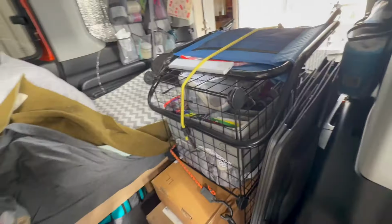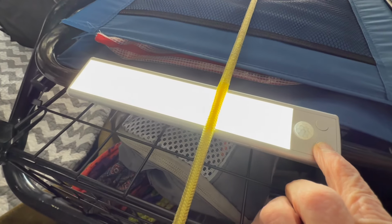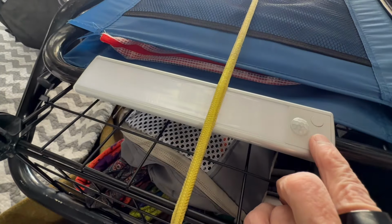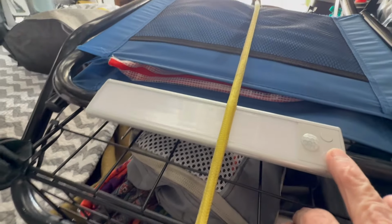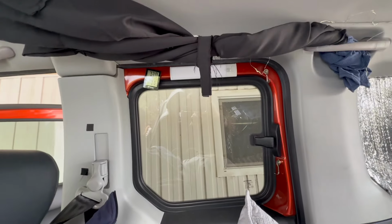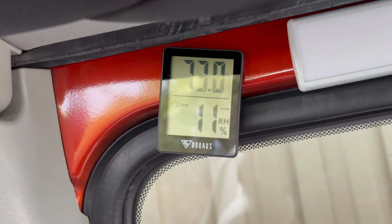Okay, that's that. I don't know if I mentioned, I have two of these lights. These are USB charged, and I don't know why anyone would ever want them to blink, but they can blink. And you can also change the color of them with that. So I have this one, and then the other one, they're magnetic, and so the other one is hanging right up there. Oh, I forgot about that little guy. And I also have a little thermometer and humidity gauge. So look at that. Right now, it is 73 in this vehicle. Very balmy here in Tucson.